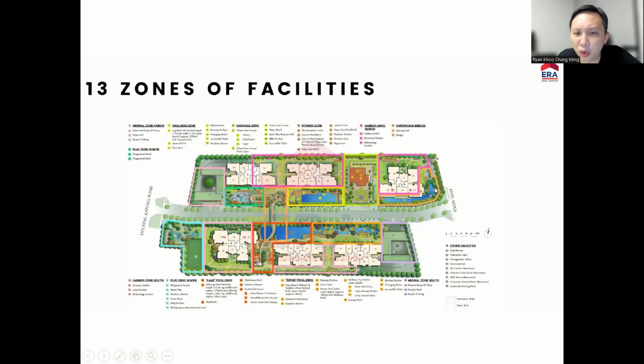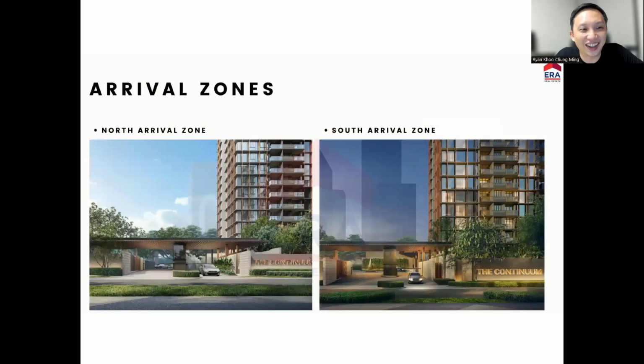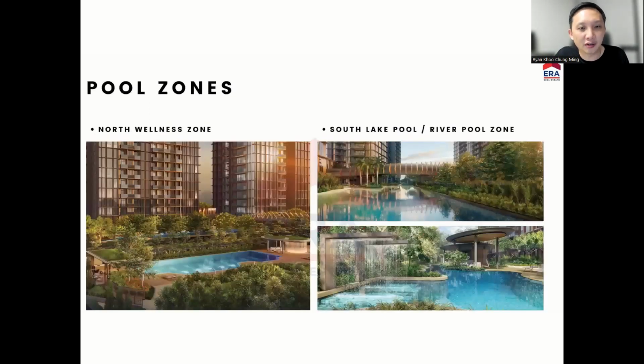There's a water aqua gym over here, right? What else? Yeah, multi-purpose. This is tennis court slash basketball court, right? And they have all the barbecue pits sprinkled all around the place. Okay, so quite a long list. I think this one is easier shown on the site at the sales gallery. Okay, so yeah, as I mentioned earlier, there's two different entrances, right? The north and the south have two different car park entrances, right?